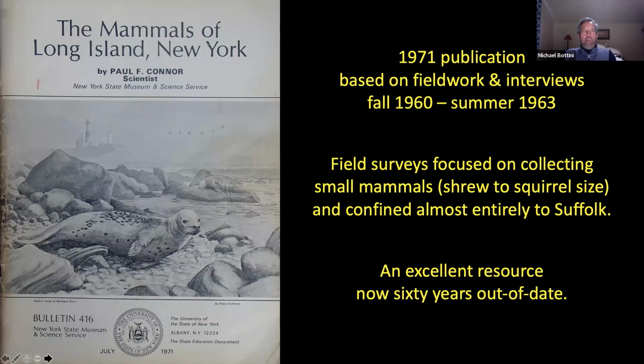So this booklet is the latest information we have, and although it was published in 1971, the field work that was done was in the 1960s, the early 1960s. And the other thing about this resource is that the field surveys actually focused on small mammals, so that's shrew to squirrel size, and they were mostly done in Suffolk County. The other mammals, the larger mammals, he gathered information by interviewing other naturalists. All good stuff, but it's time for an update on that.